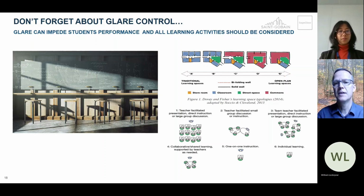But more and more, if we look at the typologies of spaces, you can see the green and red spaces utilizing from the formal spaces to the informal spaces, the street spaces, the circulation spaces, the more open, semi-open areas where students are able to choose where they want to be. But then we have a different dynamic with the lighting and potential glare challenges.